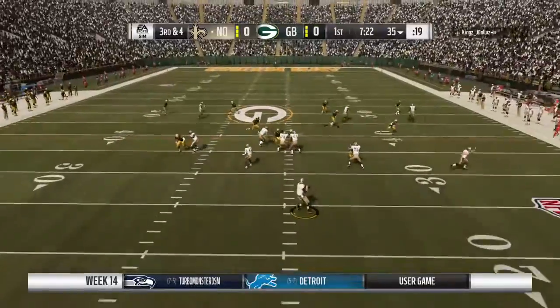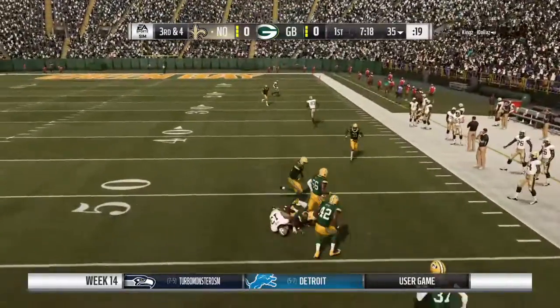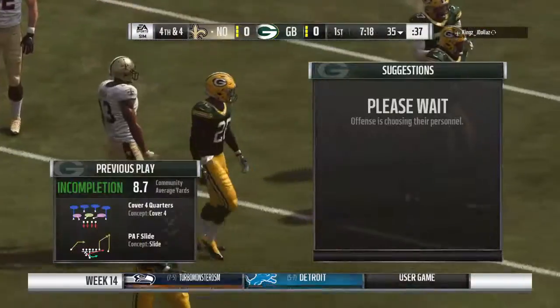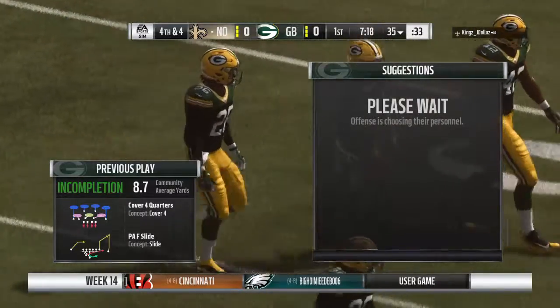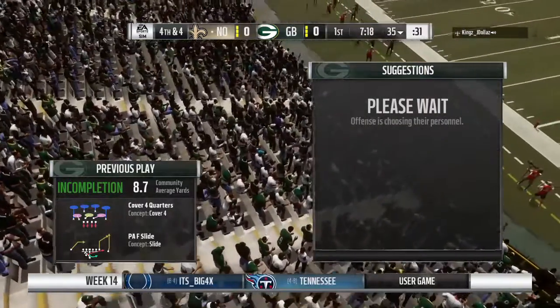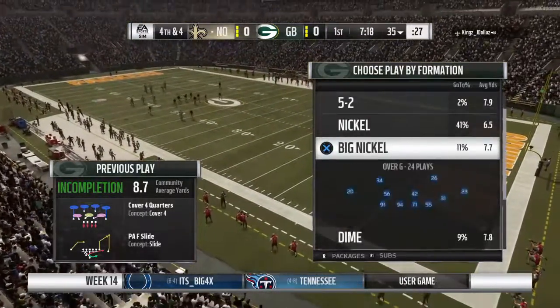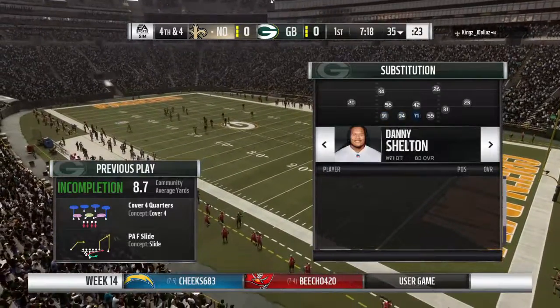Here's Foles. He'll buy some time right. And he couldn't hang on to it through the contact. Incomplete. You hear the calls for a penalty, but I just don't think so. I think in this situation, the defender was making sure his guy couldn't hold on to the football. So I don't see anything that warranted a flag. No, I'm with you. There was contact, but I'm happy they kept that flag in the back pocket.